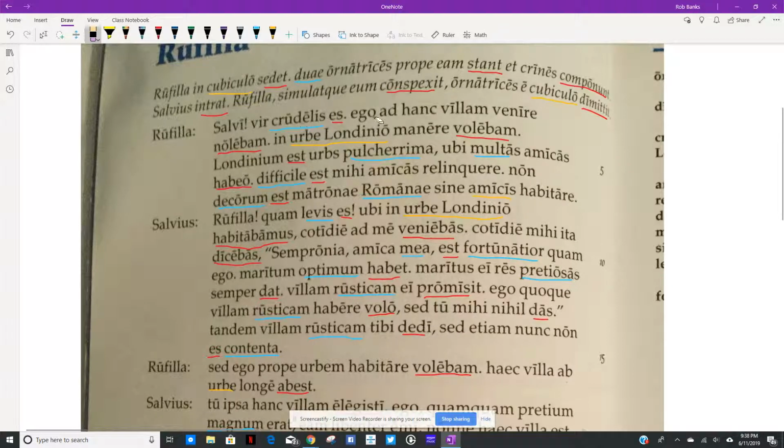You're a cruel man. Kind of sounds like cruel. Ego ad hanc villam venire nolebam. So ego nolebam. So remember the verb nolo. This is the imperfect. Nolebam. I was not wanting. To do the complementary infinitive, venire, to come. Right? Fourth conjugation, ire, to come, ad hanc villam, to this house.